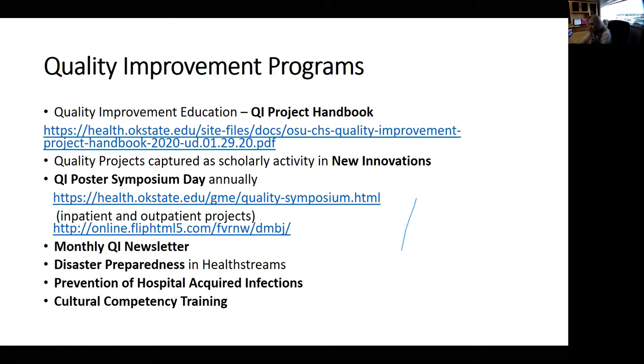As we were preparing, the pandemic kind of hit, and so we had less than we typically have, but the goal is to have every program across the consortium, and of course across OSUMC, submit a poster for our QI Patient Safety Symposium.